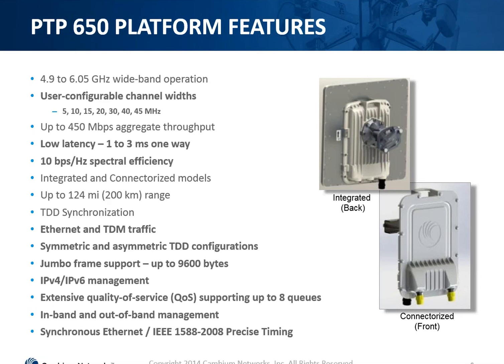And then the last thing I'll note is this radio supports synchronous Ethernet and 1588 timing. This is primarily used in 4G backhaul, as it's important for synchronizing those LTE networks, both for doing mobile handovers, but also for billing and timing and those types of applications where knowing the precise time, frequency, and phase over a wide area network is critical for making the mobile network operate. So that's just some of the key features. There's a lot more we could talk about on the 650, but let's keep moving, Andrew, and go on to the next.